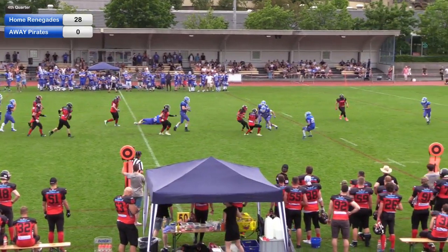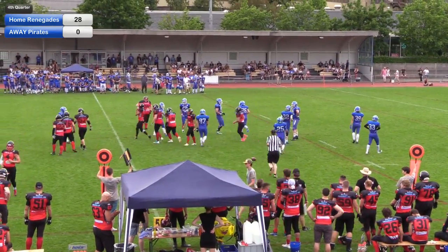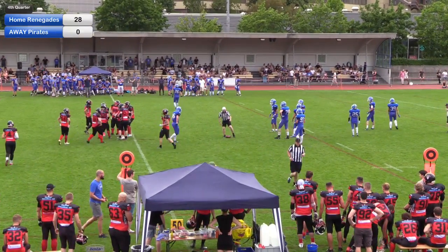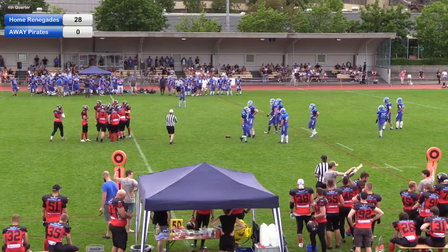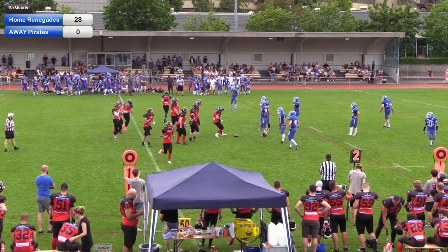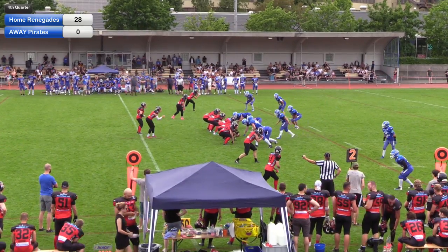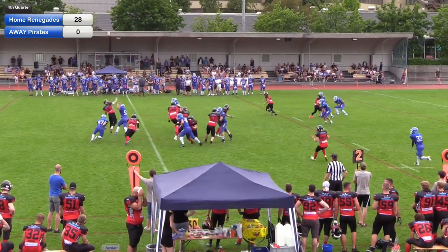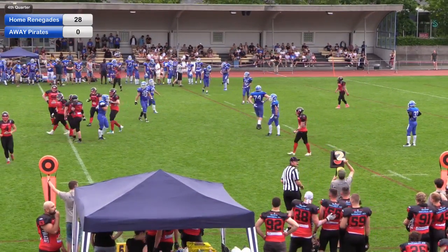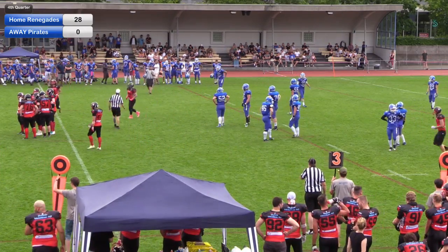Short pass to number 8. Completes the pass, able to break through the first two defenders and is tackled shortly after. Looks like it was good for a good 6 yards. Second and 3 for the Pirates. Pass is incomplete. Third and 3.